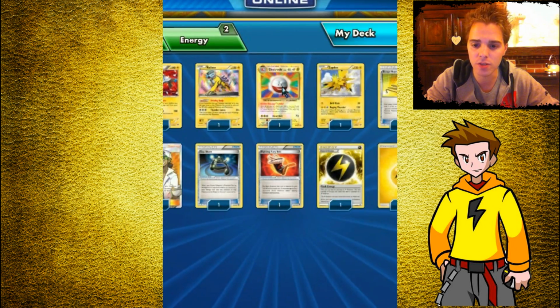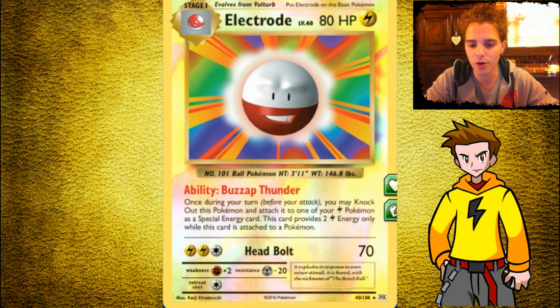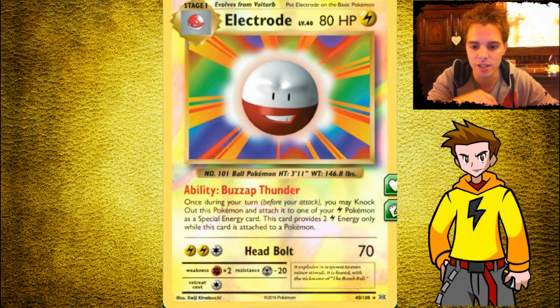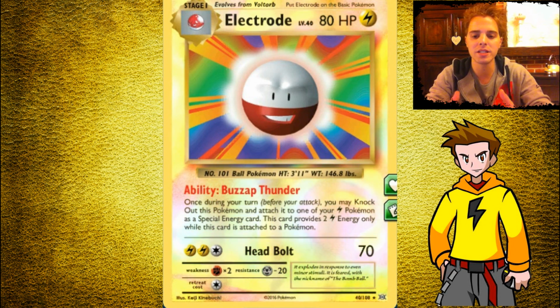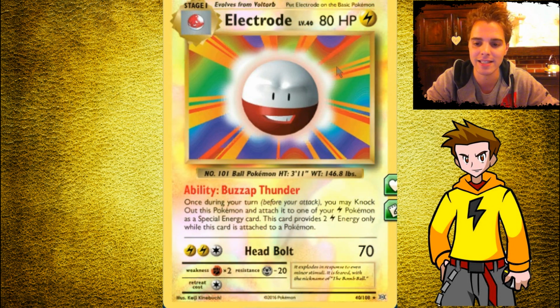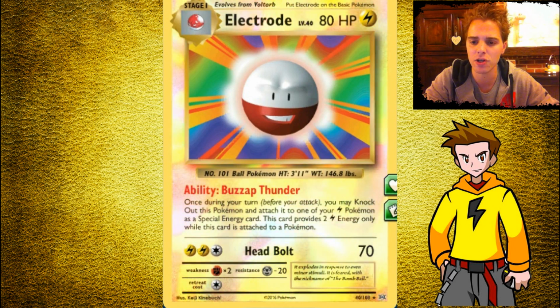We have other options. We have Electrode from the Evolutions set with Buzzap. Once during your turn, before you attack, you may knock this Pokemon out. That means your opponent can get a prize card for that, and attach it to one of your lightning Pokemon as a special energy card. This card provides 2 lightning energies and only while attached to a Pokemon. So this means Tapu Koko can absorb this Electrode as well. So if you bench it down, you can get the Electrode to the Tapu Koko. So that is just something neat like that. I'm talking about special lightning energies.